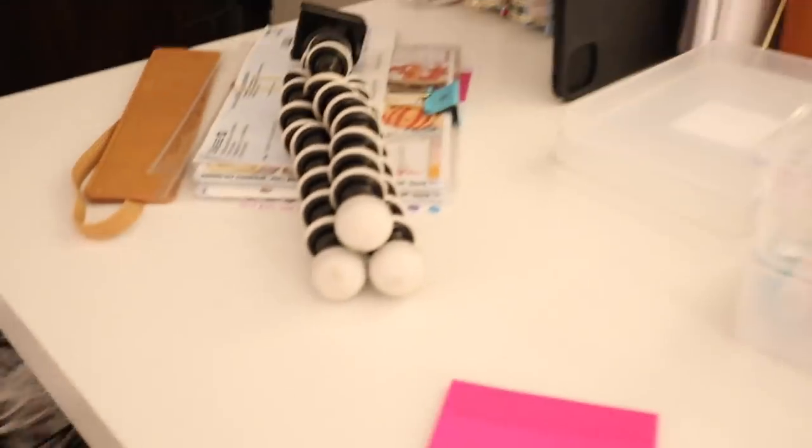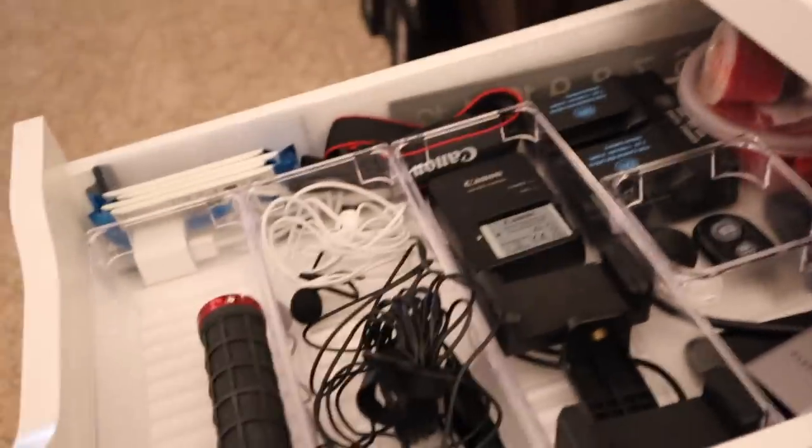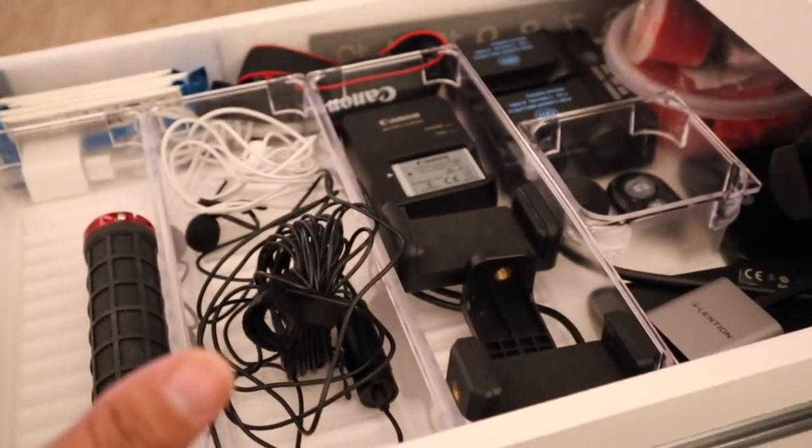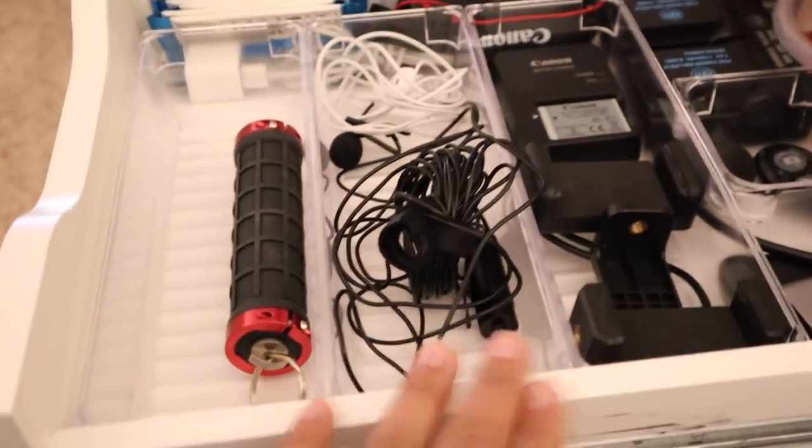So let me turn the camera around and show you guys what I did really quick, just with one drawer. Now I'm still left with some things on my desk that need reorganizing because I didn't have a place to put them. But this drawer feels a little bit more organized because I feel like I have everything. It used to all be down on the bottom drawer and now it's up on this top drawer. And it's just a little bit easier to reach.